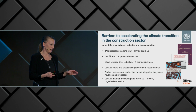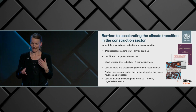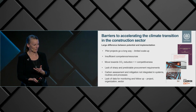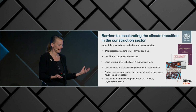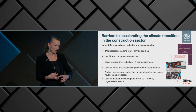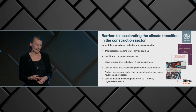And there's a lack of data for both monitoring and follow-up. Maybe sometimes we do it at least on a project level. We do carbon calculations, but they often come after the project is completed. But we also don't really follow up on an organizational level. We don't have enough data to do that. We have quite good control about our own emissions within scope 1 and scope 2, but everything that has to do with the value chain, the supply chain, we're really working on gathering that data.